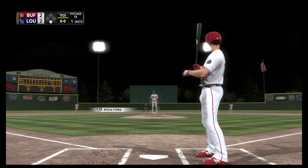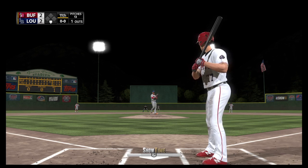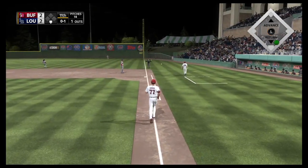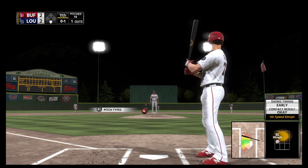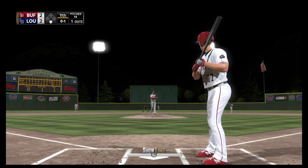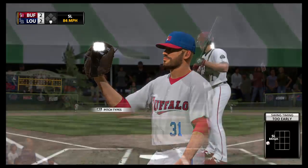Now at the plate, Donnie Graham. Right fielder, Donnie Graham. The pitch down the first baseline. But a foul ball here, 0-1. The windup and the 0-1. Outside for a ball, 1-1.